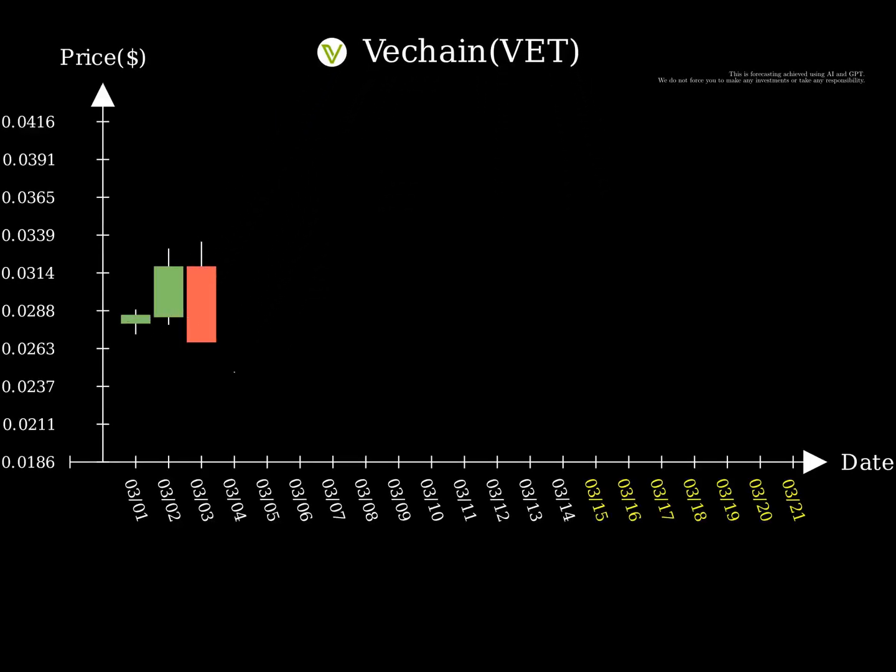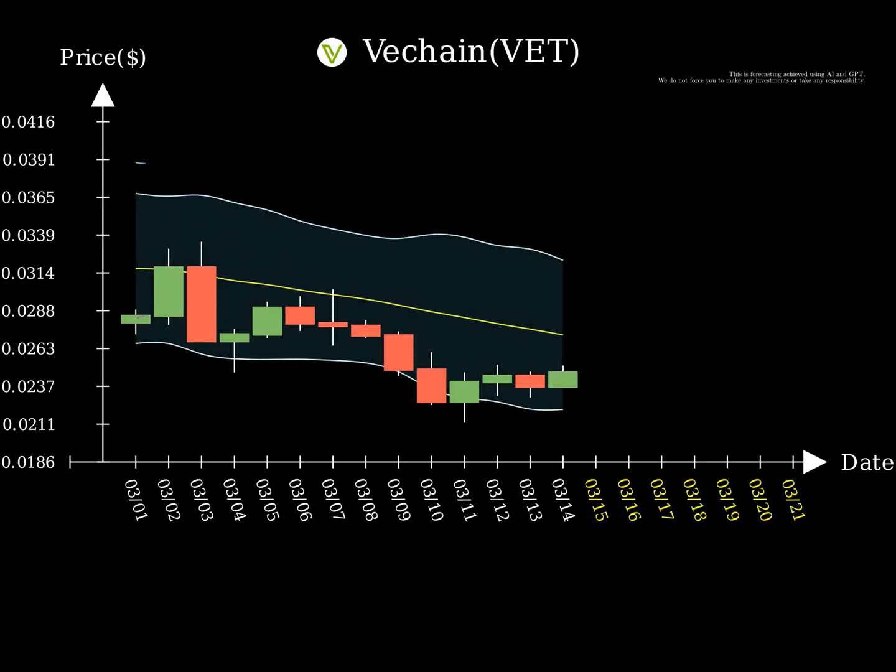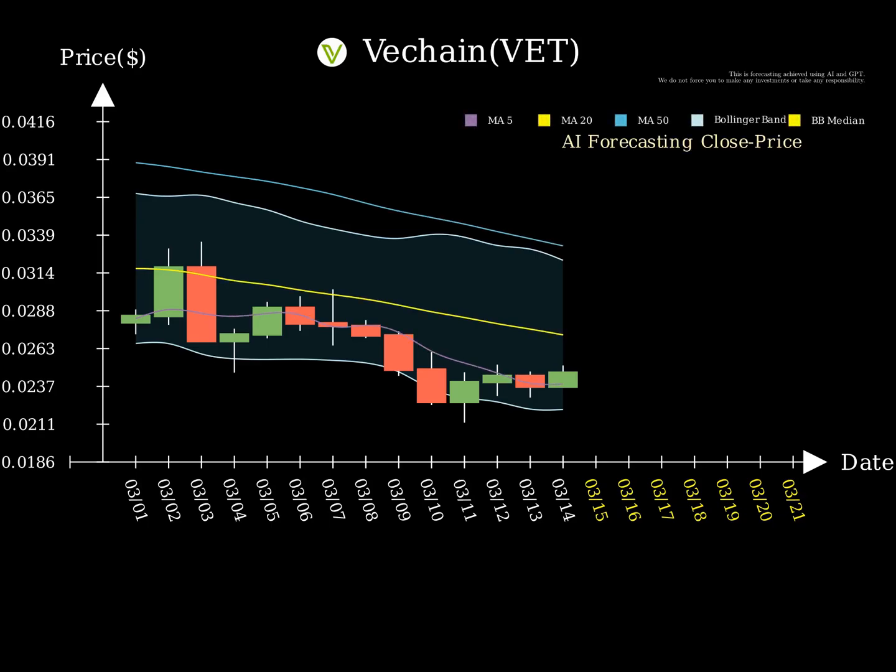Based on the provided data, Bitcoin appears to be in a downtrend. The historical price data shows a consistent decline over the past 2 weeks, with the price closing below the support level of $0.0226 on multiple occasions. The forecast data also suggests a continuation of this downtrend in the coming week. Therefore, a bearish strategy is recommended.